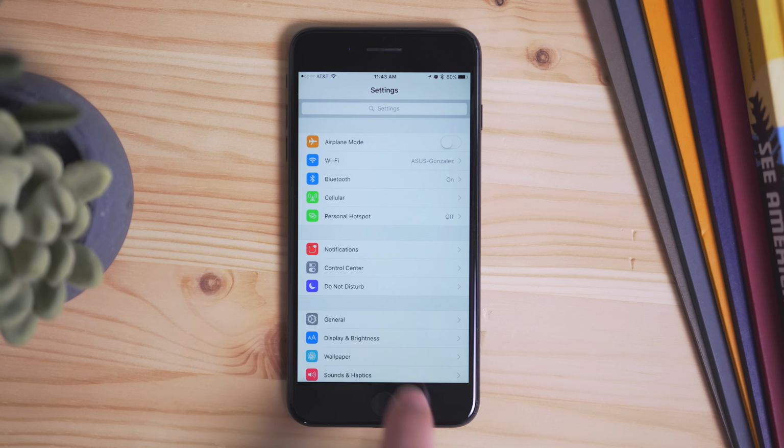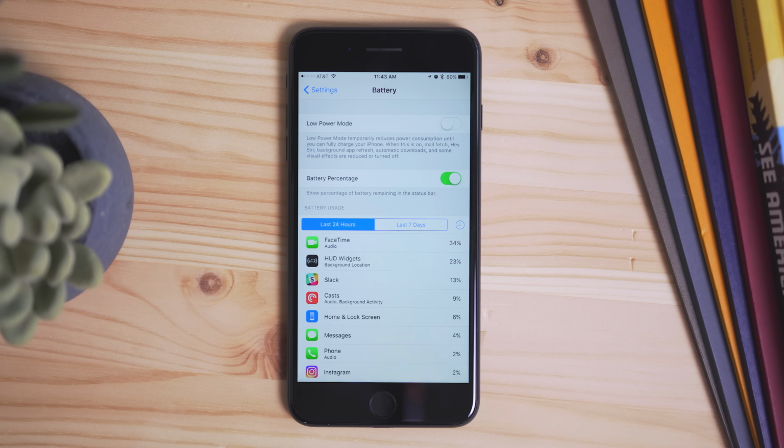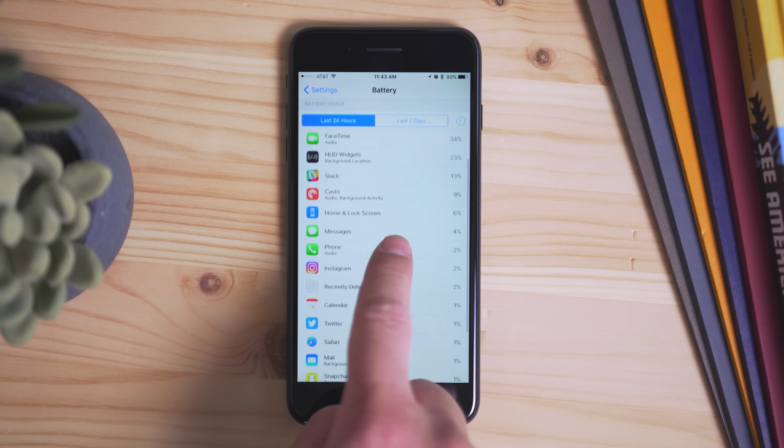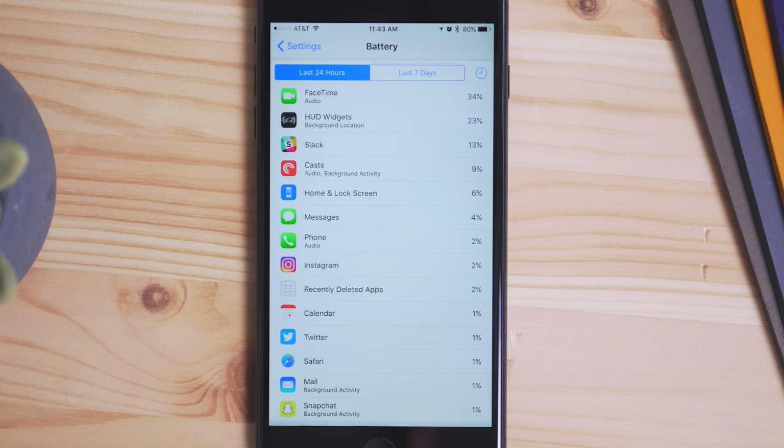To check which apps are doing this, you go into settings, then scroll down to battery. Here you can see a list of how much each app is using your battery. Underneath some of the apps, you will see background activity, and this lets you know that the app may still be running even if you aren't using it.